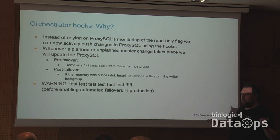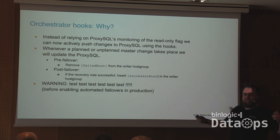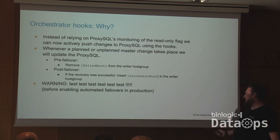Because if you put this automated and something happens in the middle of the night and you didn't test enough, then you can end up with a scenario that Jean-François described, where you suddenly have a master somewhere else and a slave somewhere else, and obviously that's not the case.